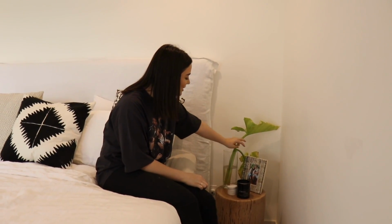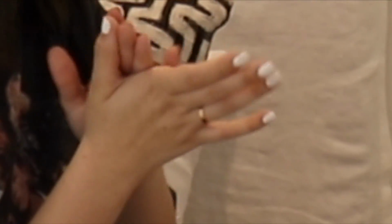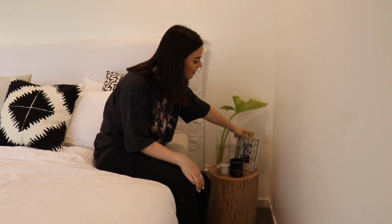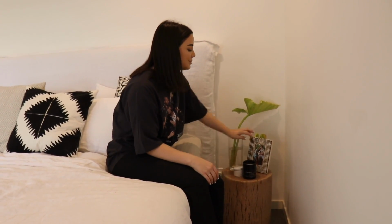We have a little, this is dead, so we need a new decorative plant. But this is from Wheel and Barrow, and then I have hair on my face. A little picture, the frame is from Sunday Society, and honestly, this picture is so cute.